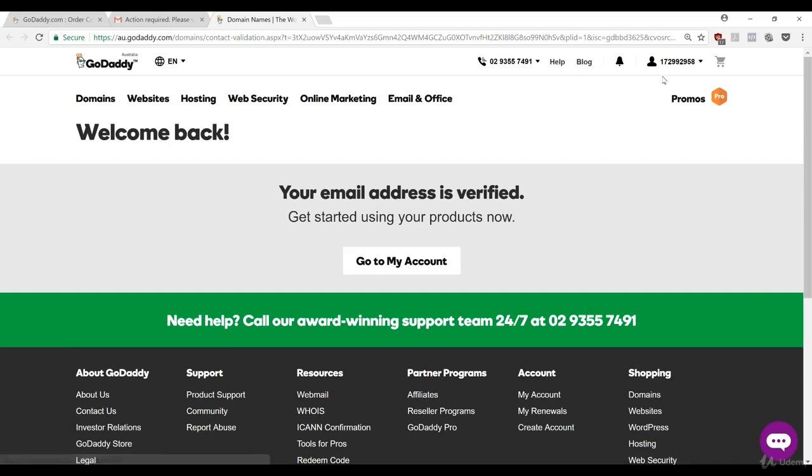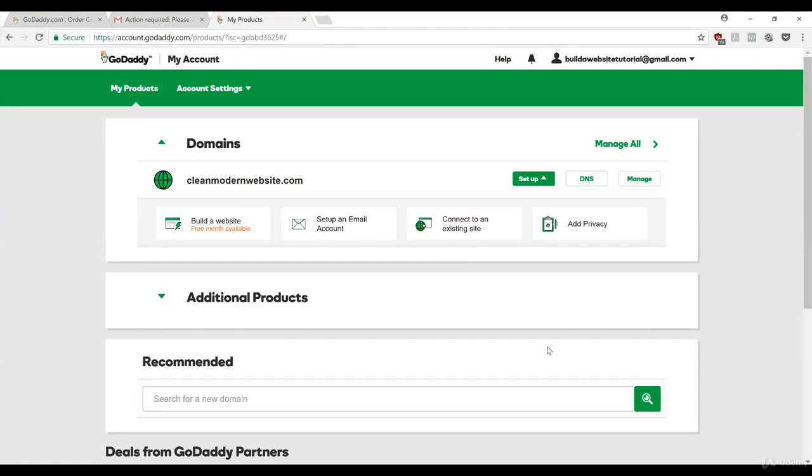Awesome. See, now you've converted into their number there. You can go to my account. Okay, so you arrive at this page here, and it's going to show you, yep, this is your domain that you own. Mine is cleanmodernwebsite.com. And this is where we can control a few things. If you didn't add privacy and you still want it, you can put that on now. But you've got all this other stuff, don't need to worry about it. We're going to leave that for now, because now we're going to move on to step two, which is getting our hosting.